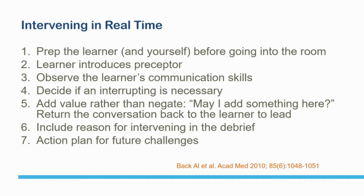There's lots of things you can watch, as you guys know. You can watch their verbiage, you can watch their body language, you can watch how the patient is responding. Decide if interrupting is necessary. Most of the time, we actually don't need to interrupt. We feel like we want to, right? Because there's this sort of dilemma, right?